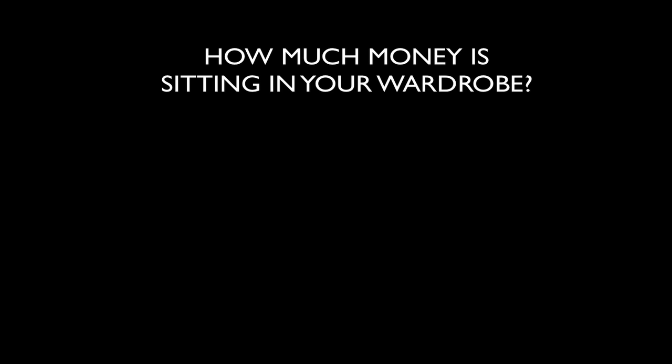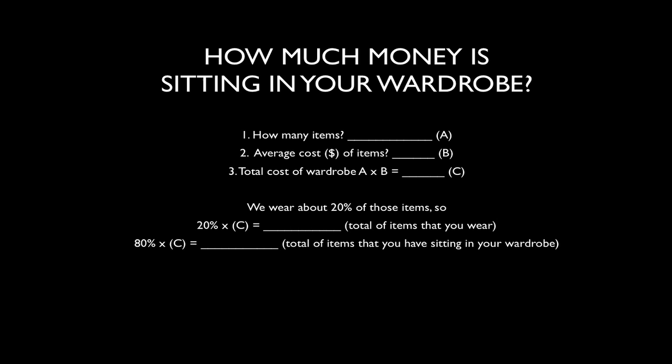So how much money is actually sitting in your wardrobe? You can find this out by identifying how many items of clothes you have (A), and the average cost of each of those items (B). The total cost of your wardrobe is A times B, so the number of items times the cost. Then you get the answer C. So considering we wear 20% of these items 80% of the time, you can find out 20% times the total cost of your wardrobe. That's how much you wear all of the time. The 80% is approximately the amount of clothing that's actually sitting in your wardrobe, not doing anything.